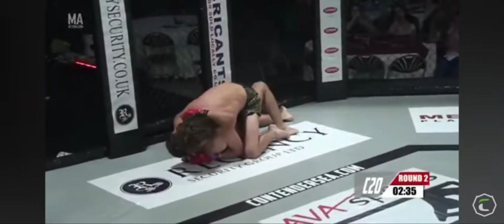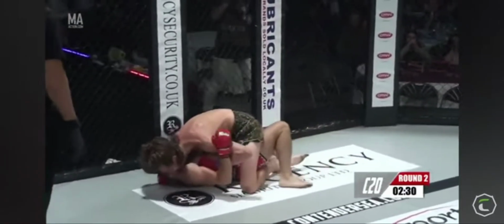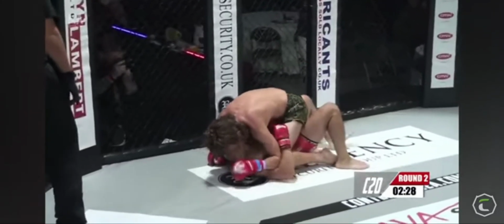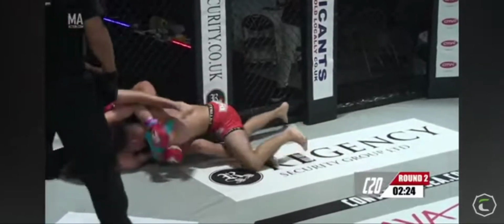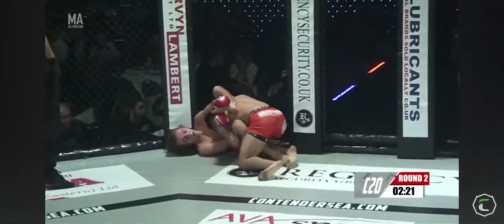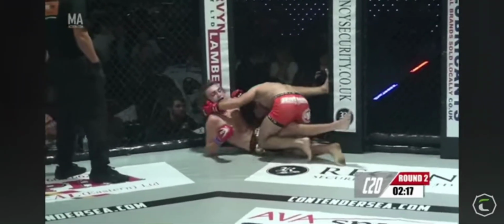And he's got the mount. Yep, full mount here. Beautiful work from Jake Nichols there. Got the full mount on Shay Veal here. Shay Veal's going to have to be careful of this mounted triangle. Looking for the triangle. Yeah, Jake's going to try and clasp the top of his leg, his left leg.